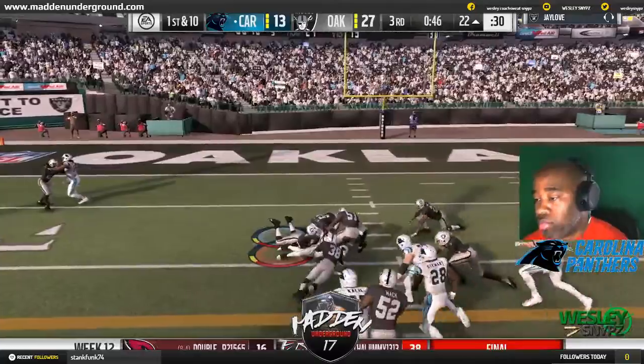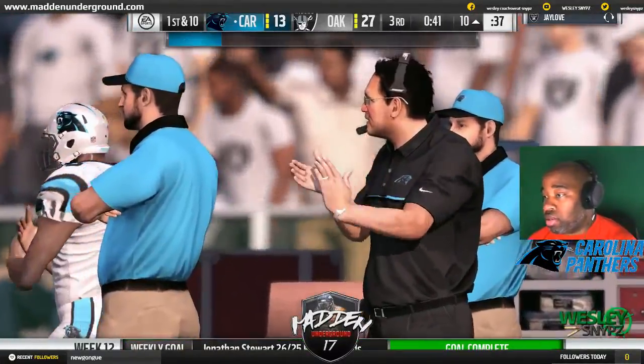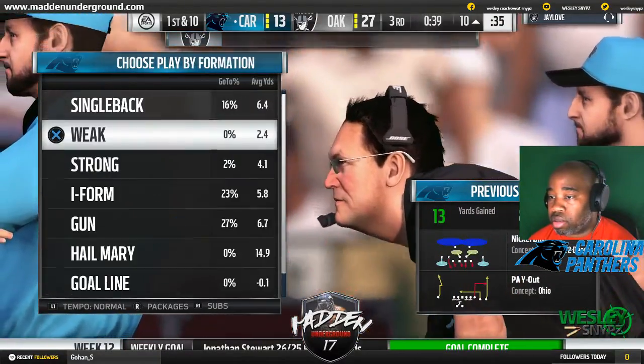You got to be freaking kidding me. The Panther was able to get on this, so Carolina keeps the ball. And the defense not able to get it.